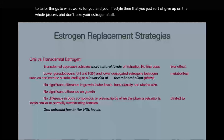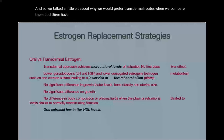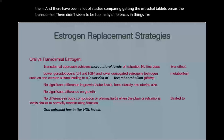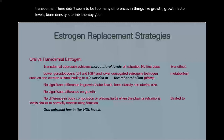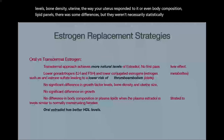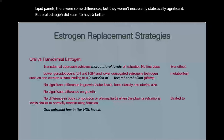And so we talked a little bit about why we would prefer the transdermal route. When we compare them, and there have been a lot of studies comparing getting the estradiol tablets versus the transdermal, there didn't seem to be too many differences in things like growth factor levels, bone density, the way your uterus responded to it, or even body composition and lipid panels. There were some differences, but they weren't necessarily statistically significant. But oral estrogen did seem to have a better HDL cholesterol.